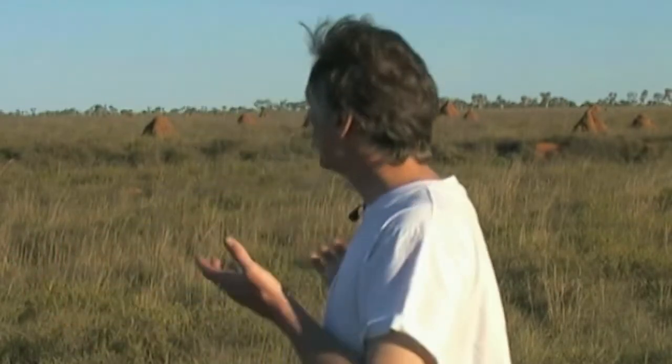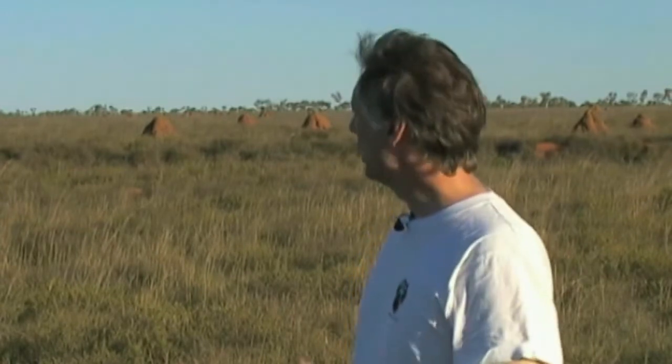Here in Western Australia, on the edge of the Great Sandy Desert, we have what looks like a fairly sterile landscape. Not much in the way of trees, very low scrubby vegetation, not much in the way of standing water. You would be forgiven for thinking that this landscape is not very productive, but actually you'd be wrong, because this is one of the most productive landscapes in Australia in terms of reptile fauna that there is.